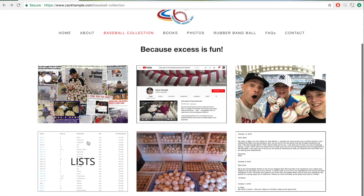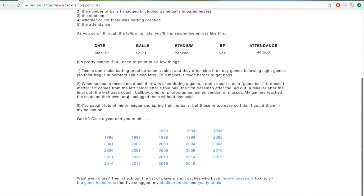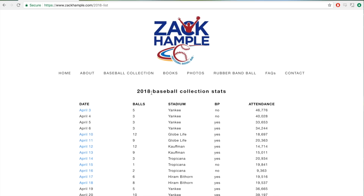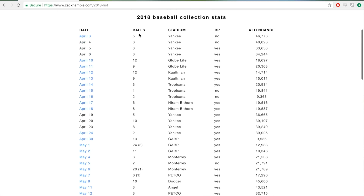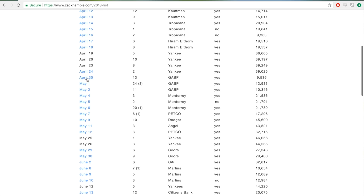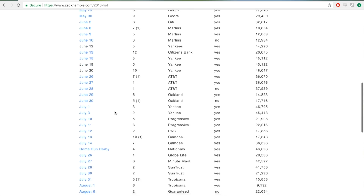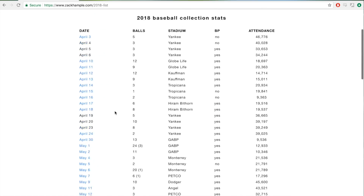Over here, we have a huge page of lists, all kinds of stats about my collection. Every year is represented, so let's just click this one, for example. And you can see every game that I've been to is listed by date, the number of balls I've caught, which stadium I went to, and you can click any of these dates on the left, and it will pull up my YouTube video from that game. So again, so much stuff here for you to check out.